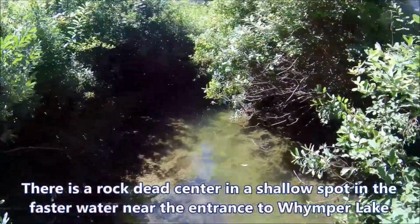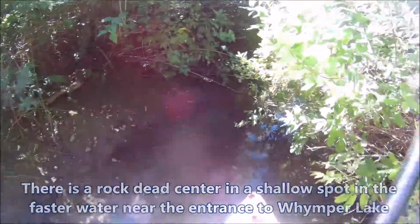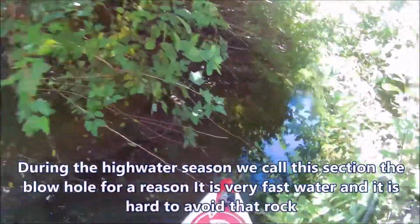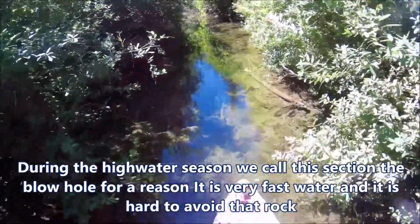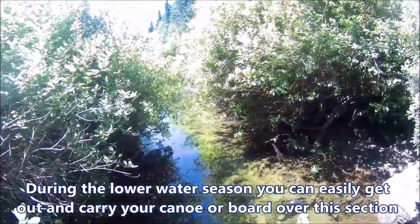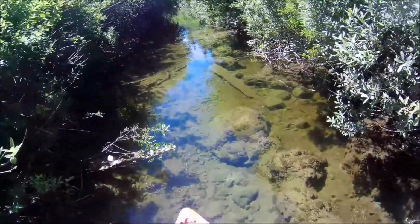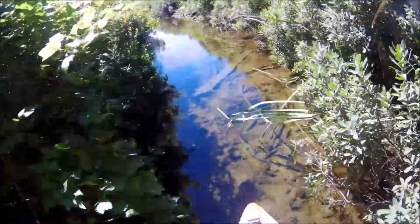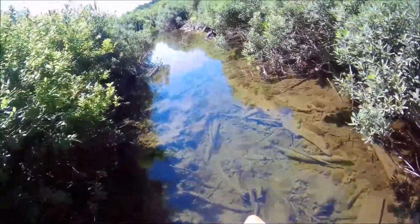There is a rock dead center in a shallow spot in the faster water near the entrance of Whymper Lake. During the high water season, we call this section the blowhole for a reason. It is very fast water and it is hard to avoid that rock. During the low water season, you can easily get out and carry your canoe or board over this section. In all the times that I've done this route, this is the lowest water I've ever experienced. I might have to get out and lift the board over rocks and debris, but it's certainly a lot safer.